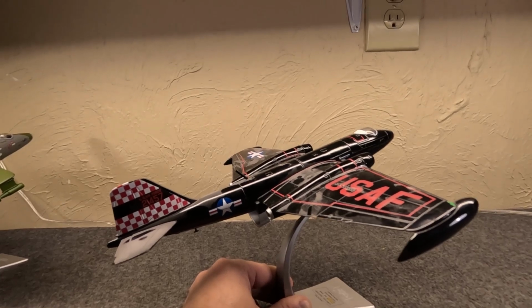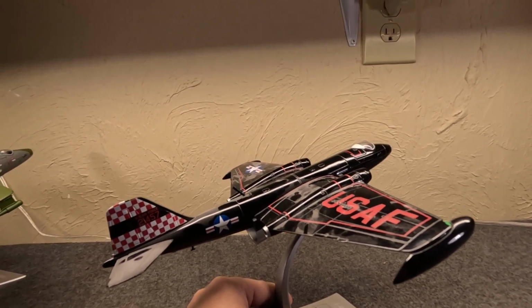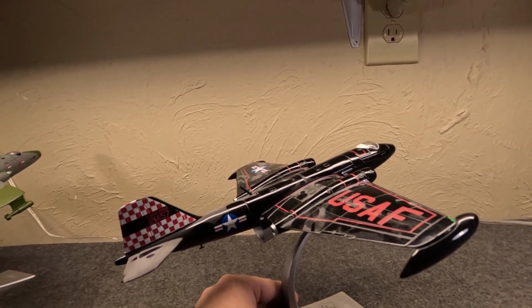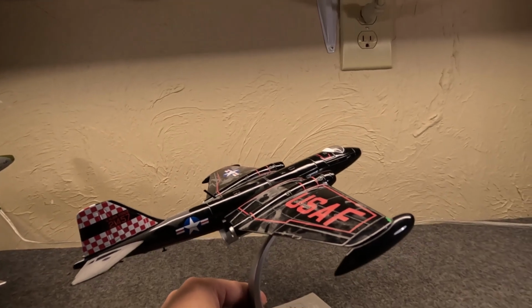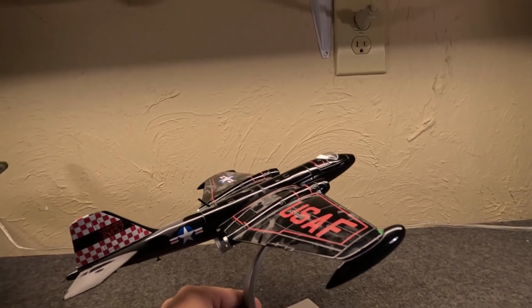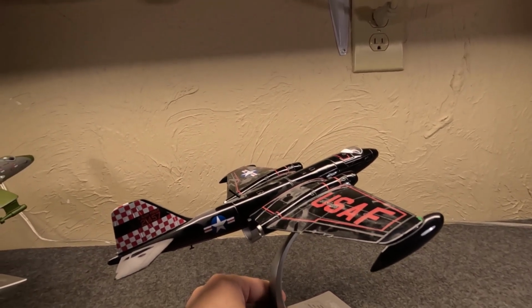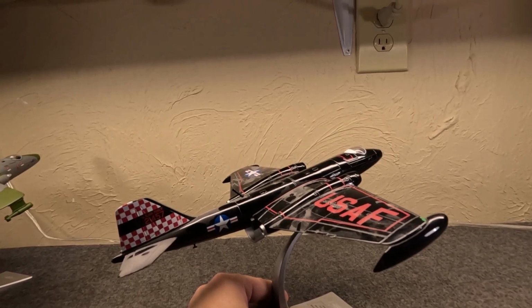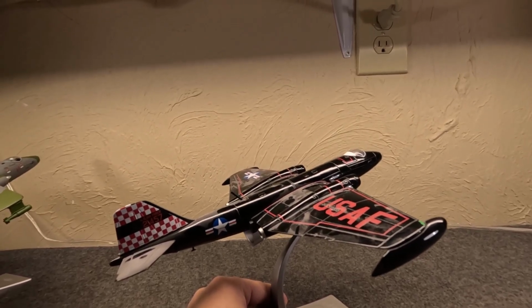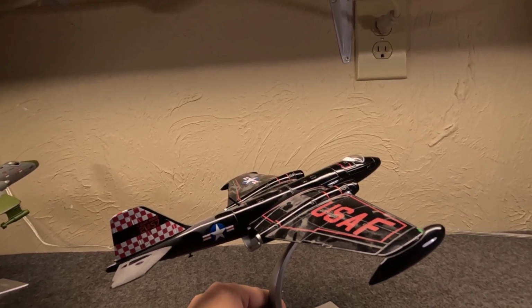100 more B-57B medium bombers, plus 38 B-57C dual-control trainers, and 20 RB-57D high-altitude reconnaissance aircraft, or at least higher than the 57A. So that was the second major order, not bad for 158 aircraft in total.